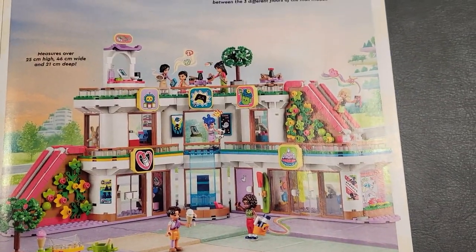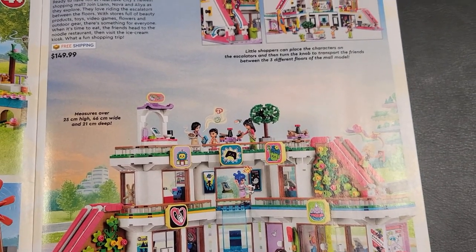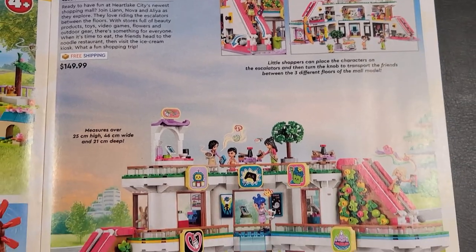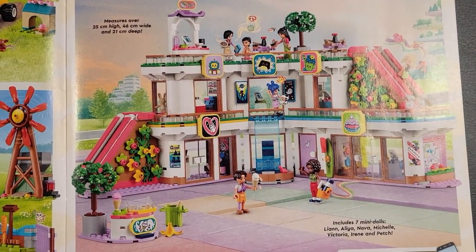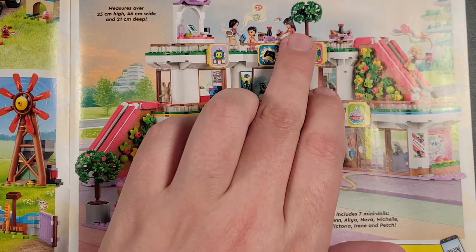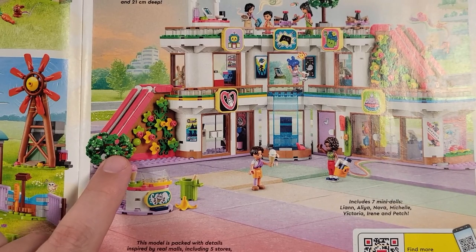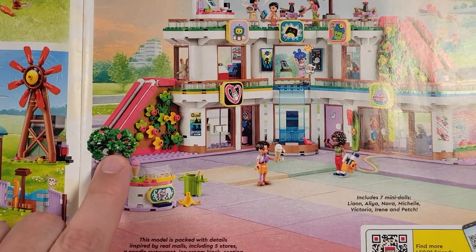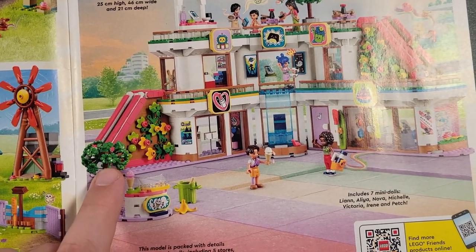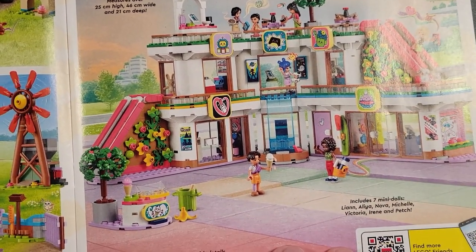And now this is also a very nice, what are they calling this? A Heartbreak City shopping mall. So we got a nice tree up here, I'm seeing. Yeah, I'd probably snatch the tree. I haven't seen these pieces. I'm sure that they've come out in green before. I haven't noticed them, I guess.